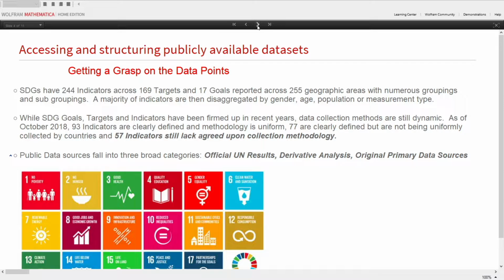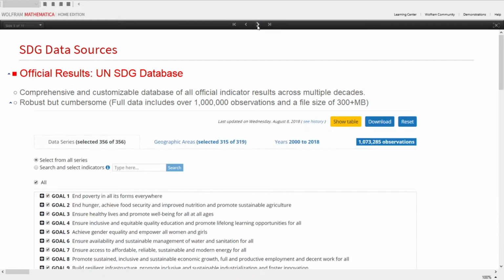For us in our work, looking at the analytics of that, we find that the publicly available data sources are largely found in three broad categories. You have the official UN results, you have the derivative analysis, and then you have some original primary data that's feeding into those two. I'm not going to spend much time here.